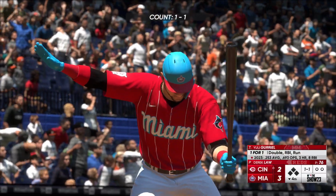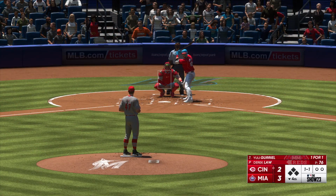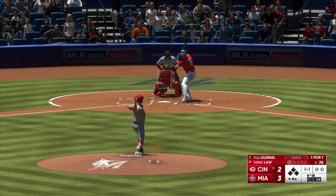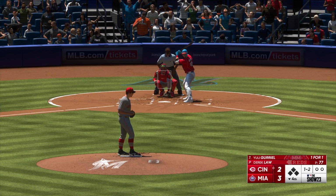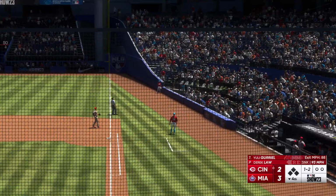Bottom of the inning, and now for the Marlins, Yuli Gurriel. The first baseman, Yuli. Kicks and deals. Fights that one away, still 1 and 2.